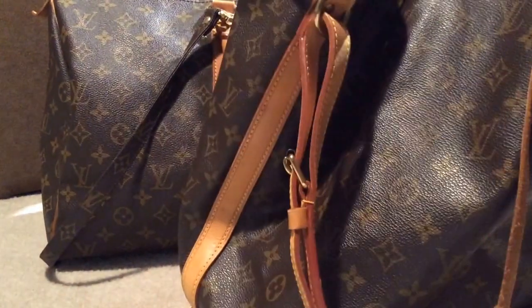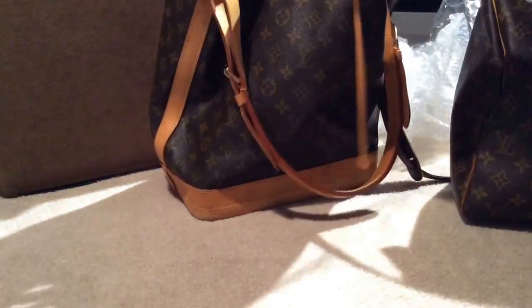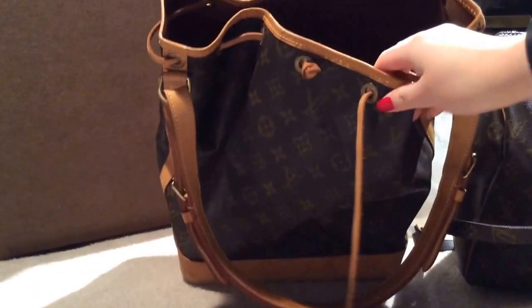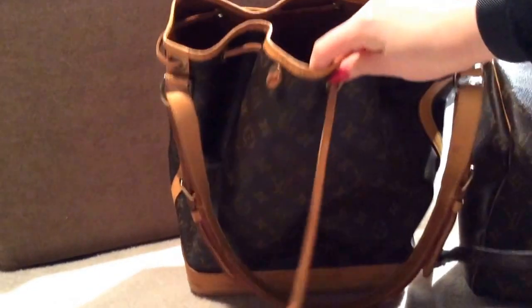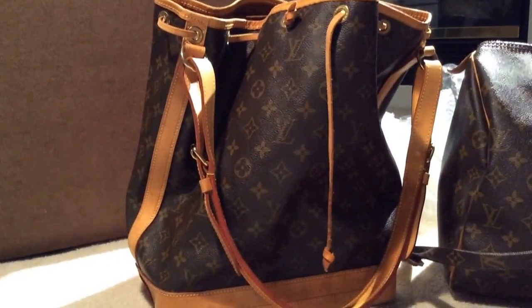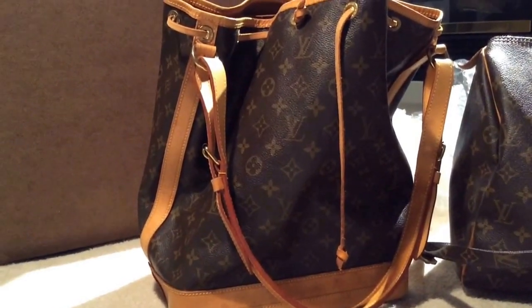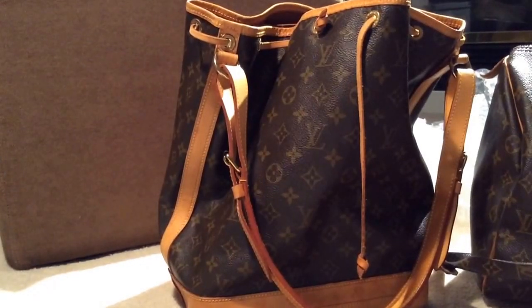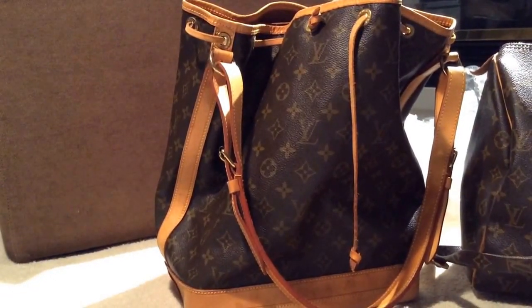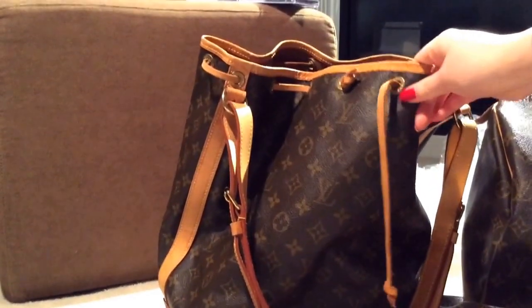Now the next handbag here, it's kind of out of shape because I don't have anything inside, and sorry, it's quite tall, so it's harder to see this piece here. It's the Louis Vuitton Noe, the regular size Noe, so it's the larger size in monogram print and vachetta leather. This handbag is a little bit newer, like 10 years newer, and the age of this handbag is 17 years to be exact. This bag was made in the year 2000.